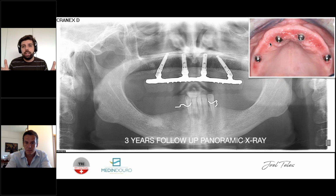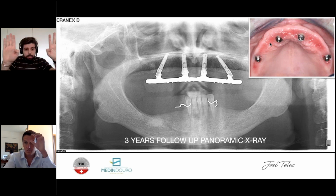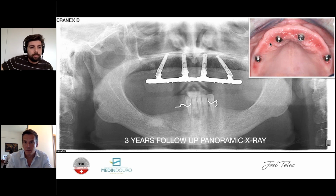Look how the mucosa on the palatal side looks so good, and no grafting was done. And look how the tissue around the buccal side, of course, is looking amazing, and it's looking amazing because of this technique. And look also at the flat base of your prosthesis that you get to see there.